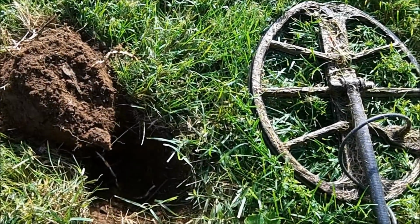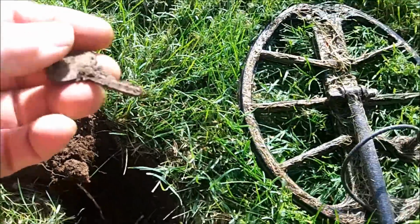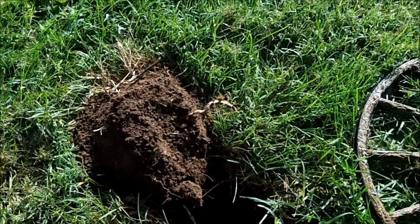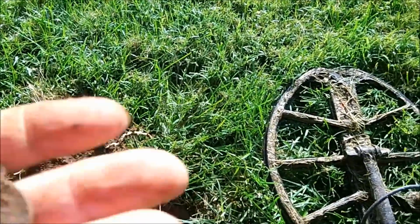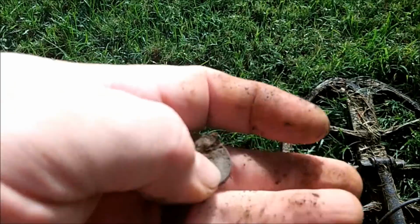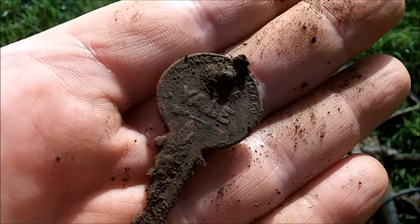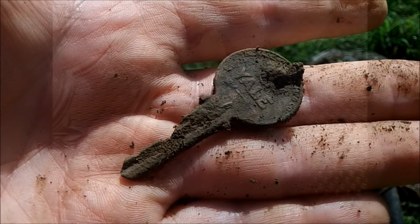Well, got another nice signal here. It's giving me a 16-17, dug down about 4 inches. And got a nice old key. Hang on just a second. I'll turn off my pinpointer here. Yeah, it looks like I have a nice old key here. Let me get it cleaned off and we'll see what. Oh, it's an old Yale key. Okay. There it is. So probably 40s, maybe 50s. That's a pretty cool little find.